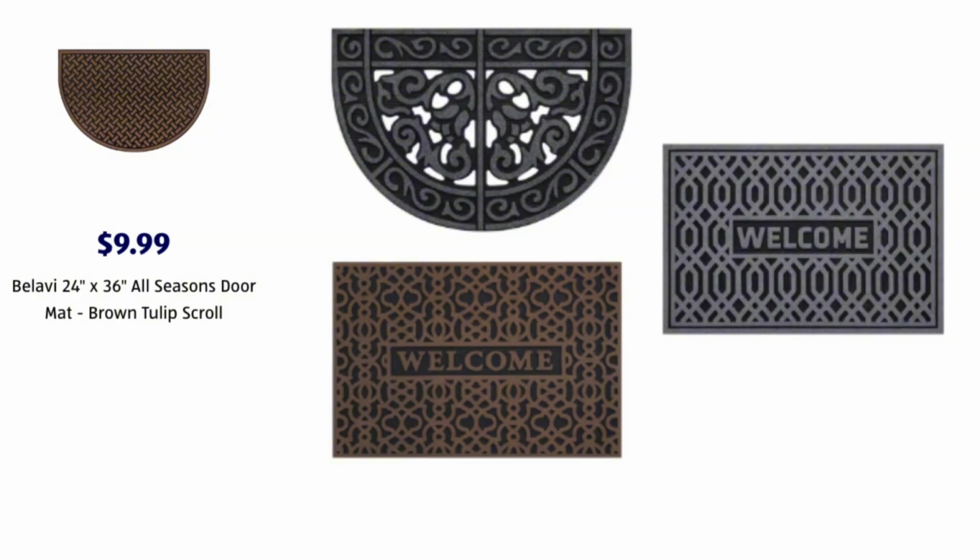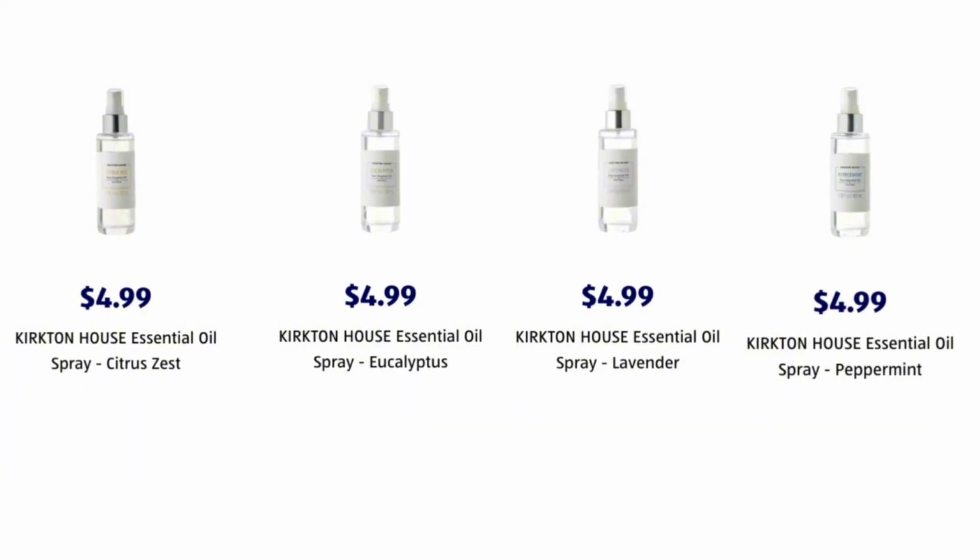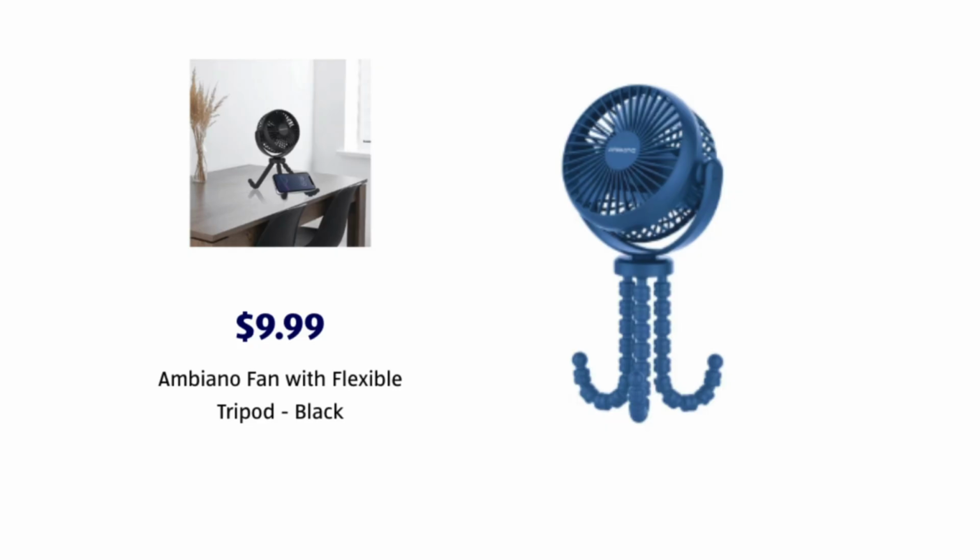We've got some all-season doormats. These 5x7 outdoor area rugs. They are super pretty. We've got some essential oil sprays. There's the different scents. This flexible tripod fan. How cool is that?